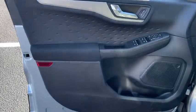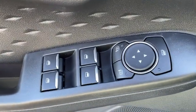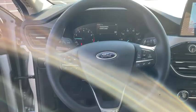These are just some of the great options this vehicle comes with: keyless entry, heated driver's seat, backup camera, heated mirrors, iPod, MP3 input, satellite radio, remote engine start, lane keeping assist, blind spot monitor, Wi-Fi hotspot.